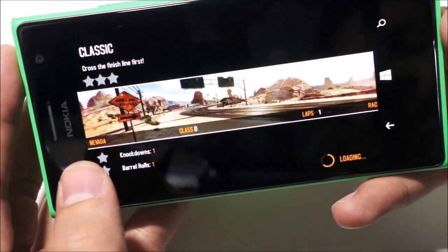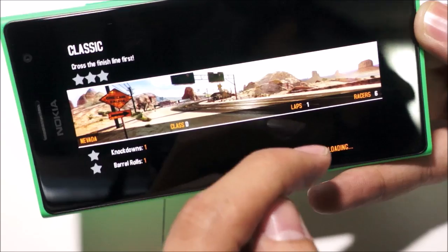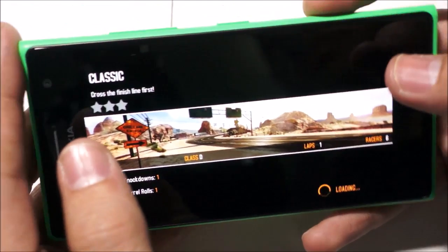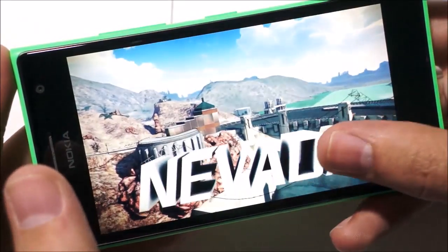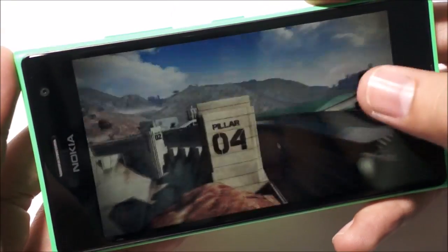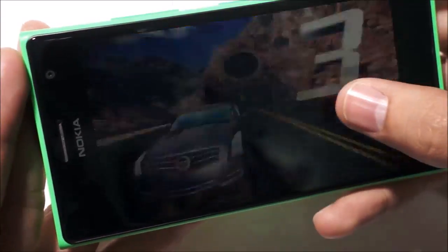Once again, as you can see, we have the same problem where the soft keys cover part of the game, but you can just hide those away. So it's not a major issue, but it is a bit of an inconvenience and an annoyance. And you can see it doesn't take very long to load games either, thanks, I guess, to the GPU and the processor. They're pretty acceptable for a mid-range phone.